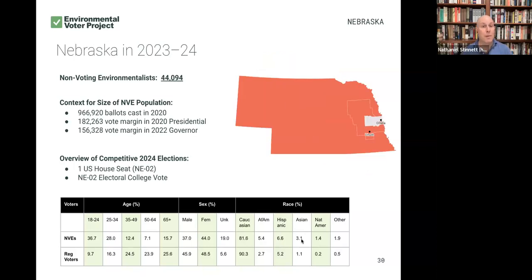All right, last state, Nebraska. Don't sleep on Nebraska. That second congressional district, not only does it have no partisan lean, it's currently represented by Don Bacon, a Republican, but remember, Nebraska, like Maine, awards single electoral college votes by congressional district. That second electoral college vote, not to supercharge your anxiety here, but there is not a small chance, let's put it that way, that one electoral college vote could decide everything in 2024.